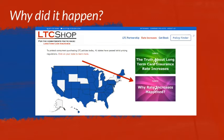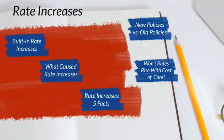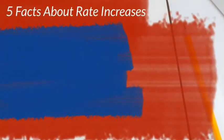It's not what you read on Forbes, or on U.S. News and World Report or Consumer Reports. It's completely different, but we don't have time to explain it right now. But after the webinar, go there, watch that video. It'll take you about 3 minutes. Now, here are 5 quick facts about rate increases.